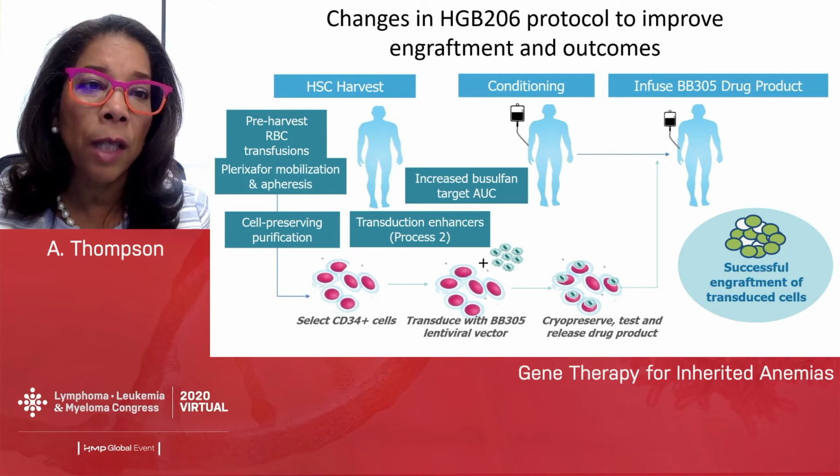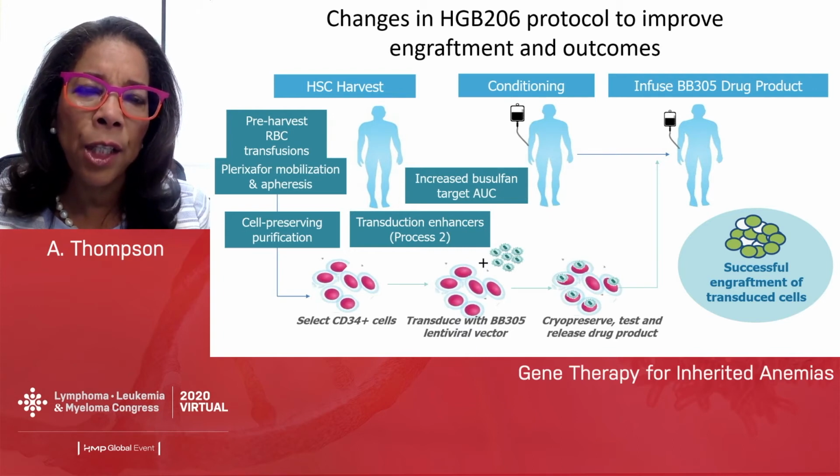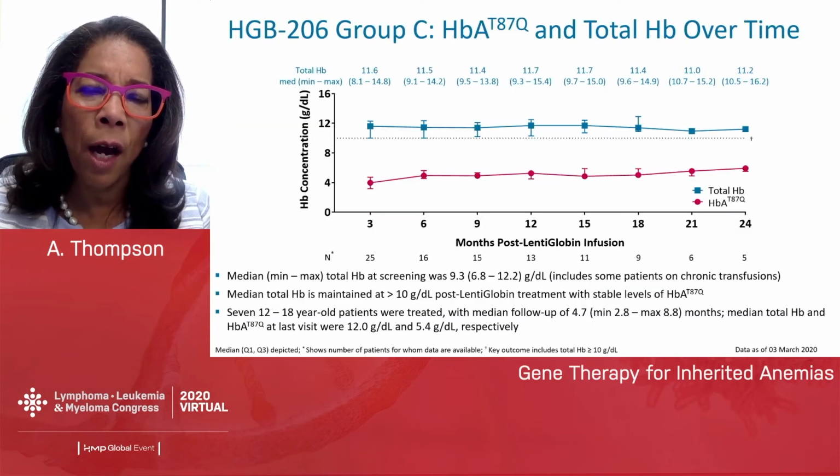A number of changes have taken place. Transfusions are now offered to all patients prior to harvest to quiet the marrow and to hopefully have healthier stem cells. Plerixafor alone appears to be safe and effective in sickle cell disease. And then the cells are transduced in a slightly different manner and then when the cells are returned to the patient, it's after having received optimized busulfan with the hope of successful engraftment.